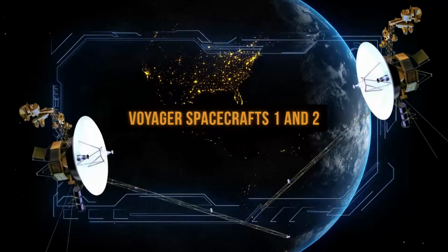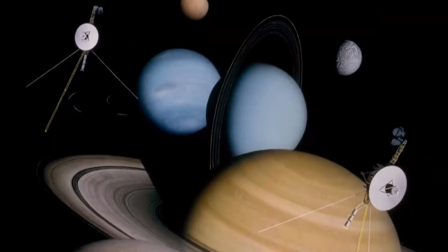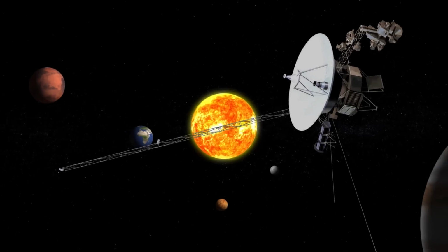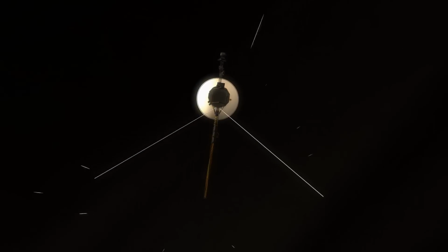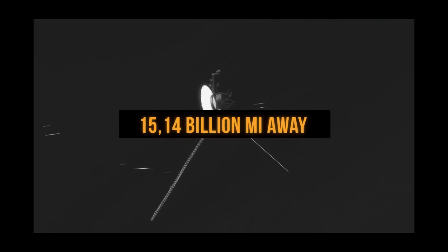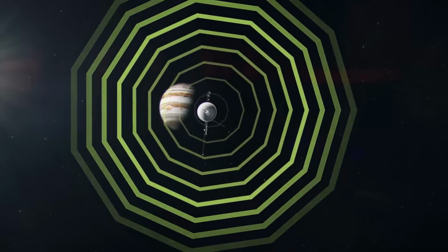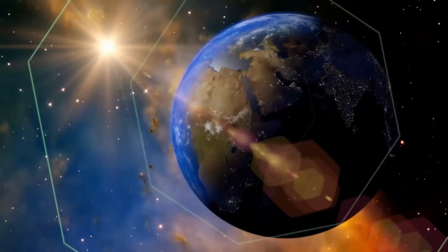The two Voyager spacecraft have had a great track record. They took photos of such planets as Jupiter, Saturn, and Neptune, and then just kept going, beyond the outer edge of the solar system. At the moment, Voyager 1 is more than 15 billion miles away from our planet, and is still transmitting. Surprisingly, it takes only 22 hours for the signal to travel from the spacecraft to Earth.